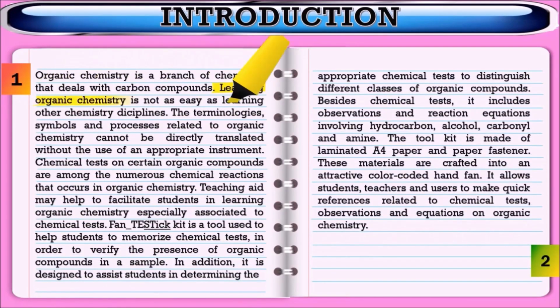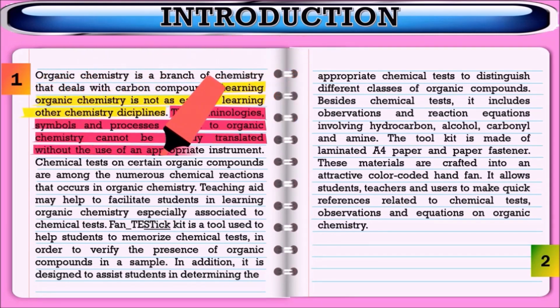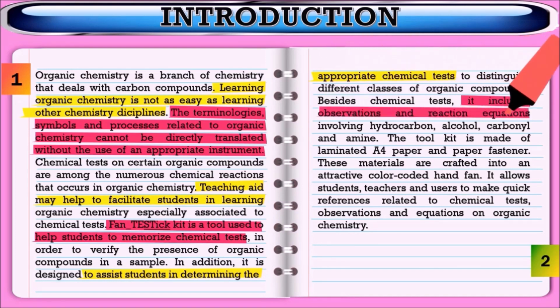Learning organic chemistry is not as easy as learning other chemistry disciplines. Teaching it may help to facilitate students in learning. Therefore, Fantastic Kit is a tool used to help students memorize chemical tests. It allows students, teachers, and users to make quick references related to chemical test observations and equations in organic chemistry.